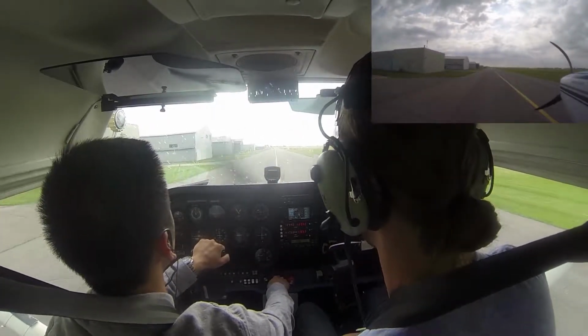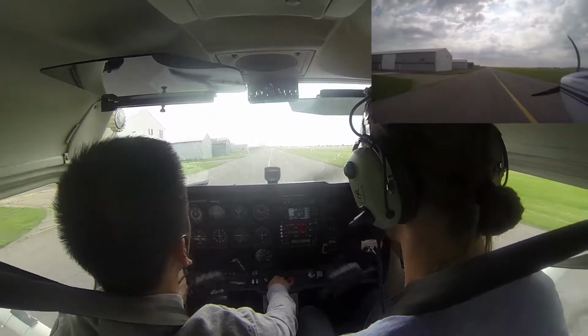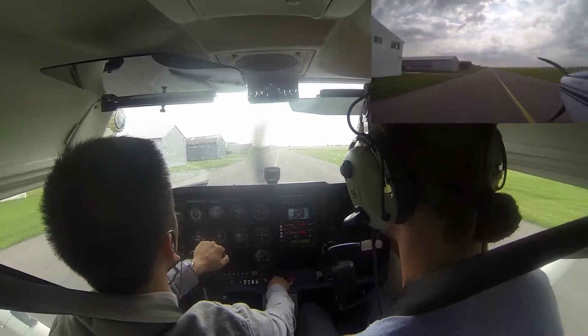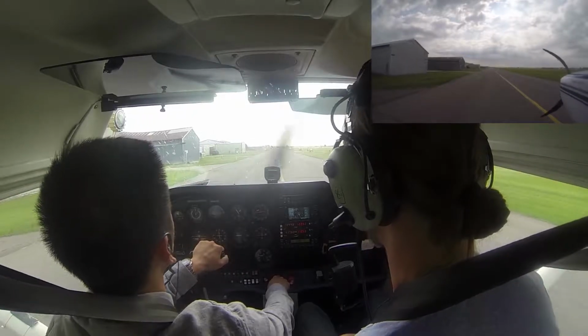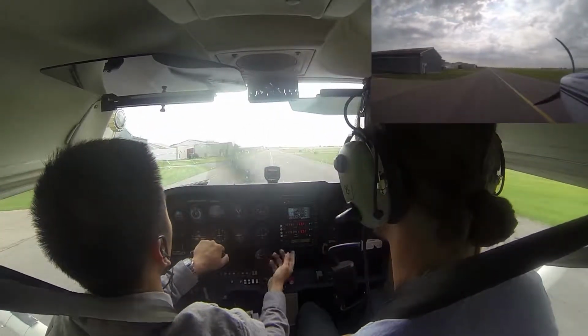Have the wheel turned over to the right. As long as we're on the ground, this doesn't matter. Aileron, that's our wings. And when I turn this way, because we have a crosswind, there's less chance we're going to be blown and flip over.